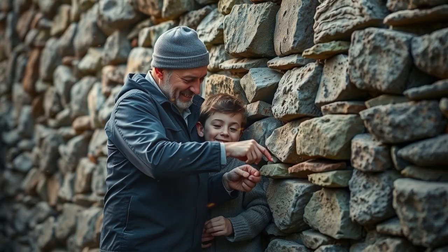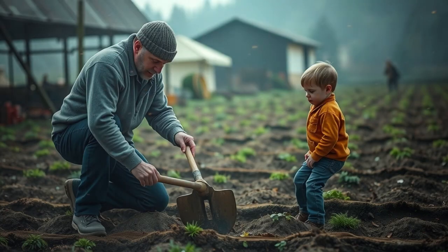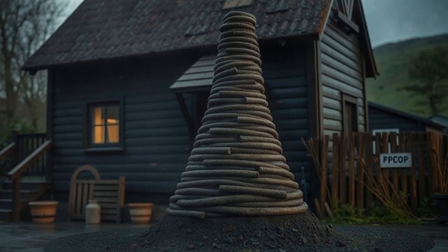"Could anyone learn?" you ask. He studies you with a craftsman's eye. "Some take to it, some don't. The stones speak, but not everyone listens." You're still pondering this when your father calls that it's time to head home. The celebration will continue, but children need their sleep. Tomorrow brings more work. It always does.